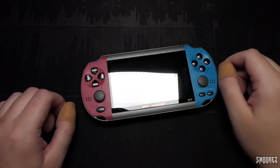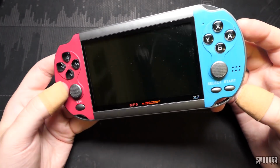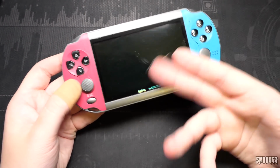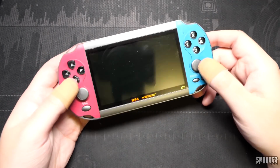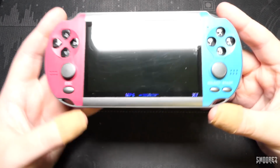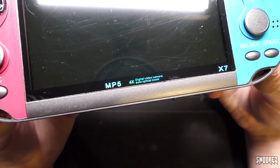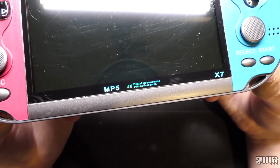Alrighty, so I paused filming and just put my PS Vita away. I've now scratched the screen up completely because this is a plastic screen that's on here and it got easily scratched by my microfiber cloths. I have no idea what's going on, but anyways, let's take a little bit of a look at this. As you can see there, MP5 player, 4x digital video camera, auto optical zoom. I wonder how much of that is actually true.